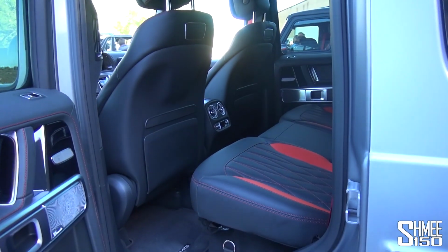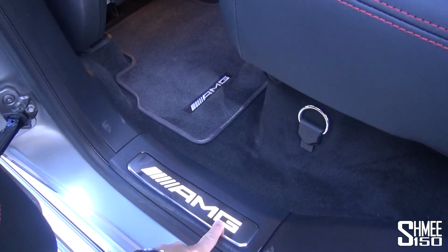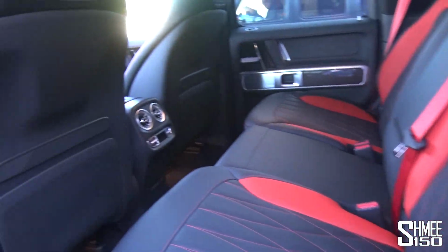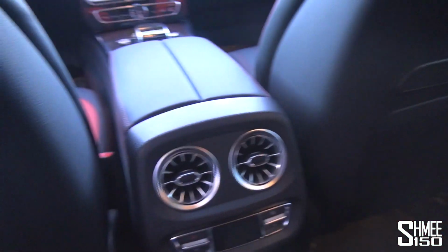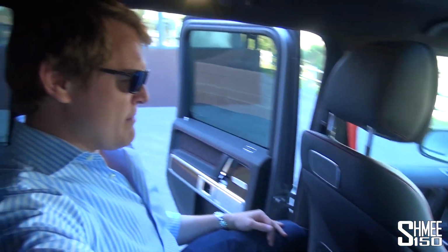Back here, similar finish to the front really, from the carbon trim to the illuminated AMG door sills and floor mat, the lovely materials used for the seats as well. And if I take a step inside, you even have the round air conditioning vents back there. There is no shortage of space. Lots of room up there. Front seats in my position, and there's plenty of room in the back too, and I'm slouched down in the seats, to be honest. So more than enough room back here.